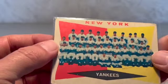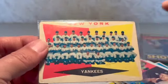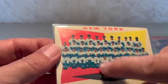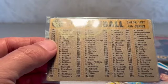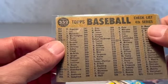And then we got 1961, I believe. There's a New York Yankees card. Of course, going to have the Mick, going to have Roger Maris, Whitey Ford in it. So very nice card. I think it's the checklist. It's got a few pencil marks on the back, but only about 3 or 4 that I counted.